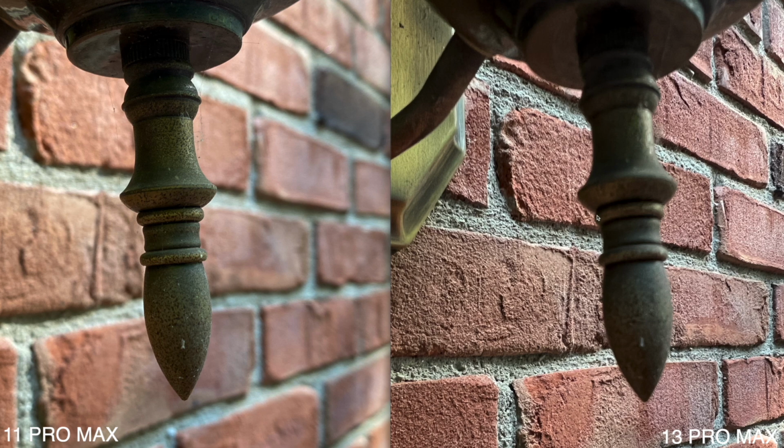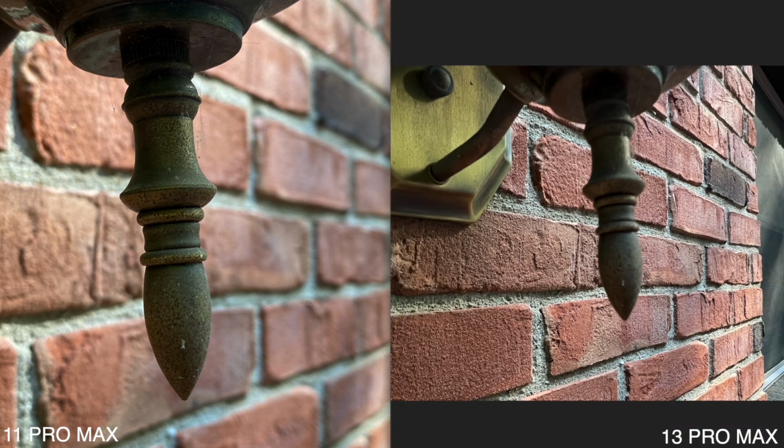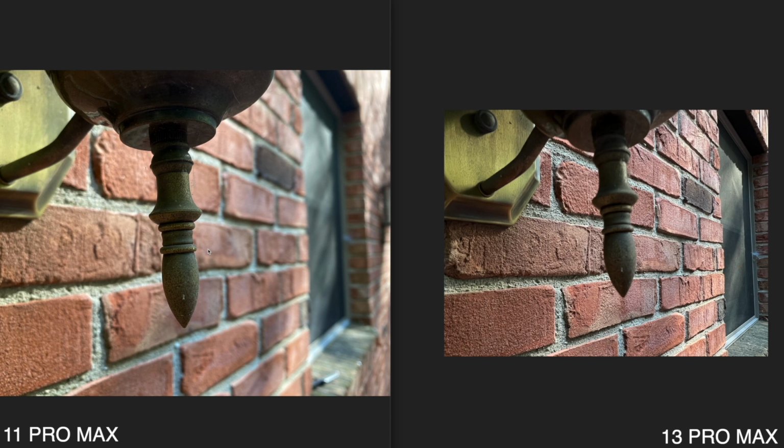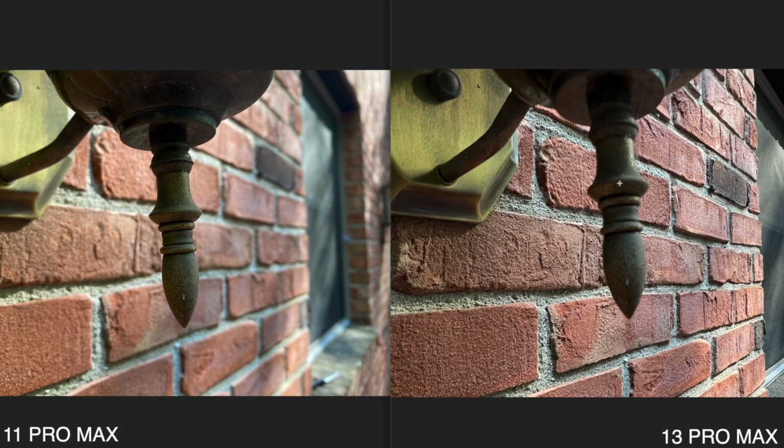But I have noticed that with the iPhone 13 Pros, those photos look very, very good. So if you're in the market and want to see which specific photo is going to look better, the 13 Pro Max is definitely going to look better overall, but the 11 Pro Max photo still looks very good. And if I compare the 11 Pro Max photo to the 13 photo, I'm pretty sure the 13s would look way better.